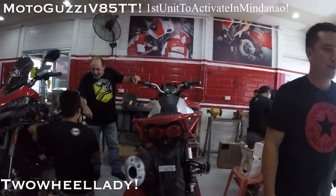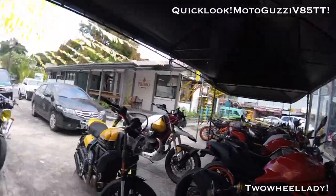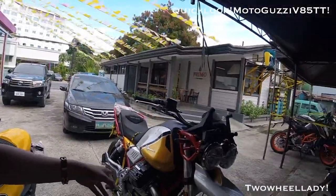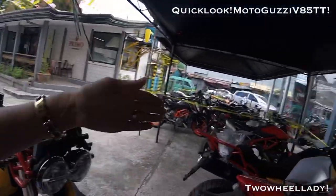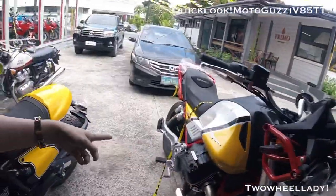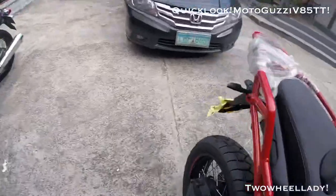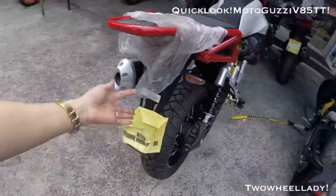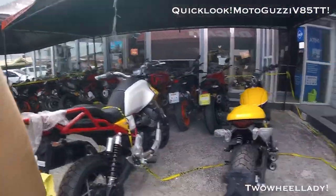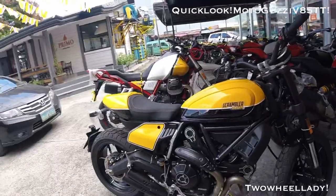I will go and have a look at the other color. The other unit of the V85 is also here. They have this color. You still need to fix it because it just arrived on Saturday, and that's the other one there. This is the other color. The color of this one is the yellow Sahara. This one is also cute. The scrambler.